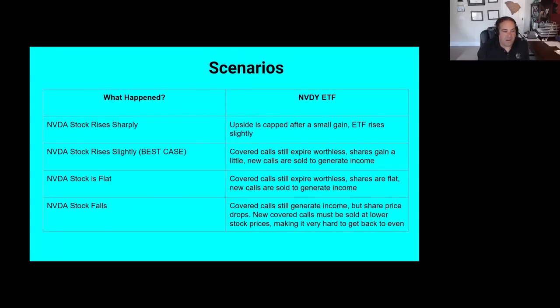Now, the bad case scenario is when you have a stock that's really turbulent and the stock falls. The covered calls are still generating income. They expire worthless, but the share price drops because the stock falls. You're not capping your downside. You're just capping your upside. So now new covered calls must be sold at lower strike prices. And this can create a cycle over time, making it very, very hard to get back to even.